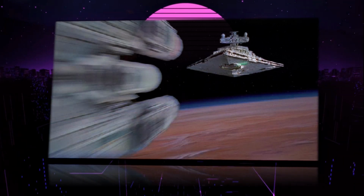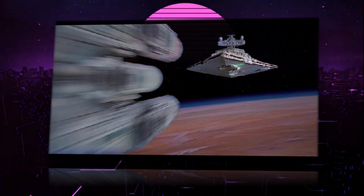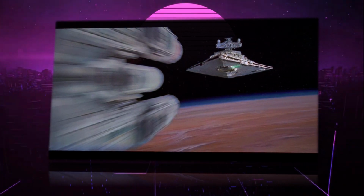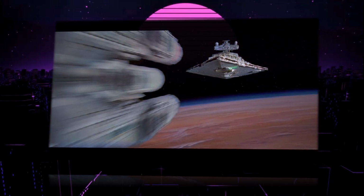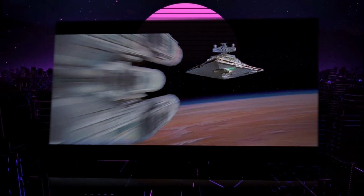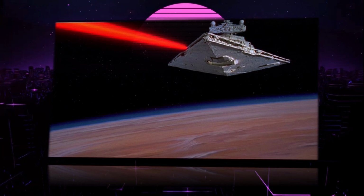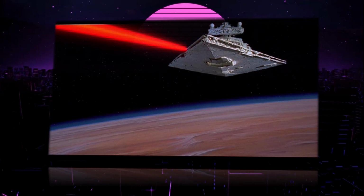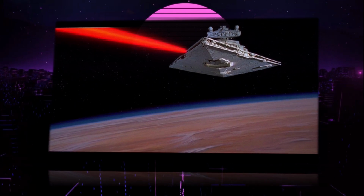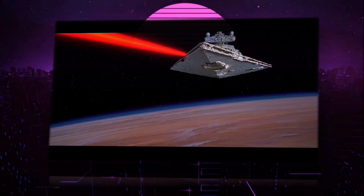The Imperial I-class Star Destroyers had over 37,000 crew on board: 9,235 officers and 27,850 enlisted personnel. The complement of 9,700 stormtroopers added to a total crew of 46,785 crew and passengers.